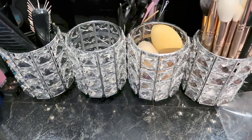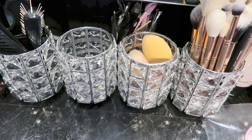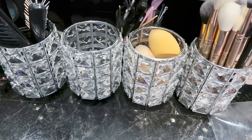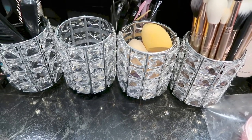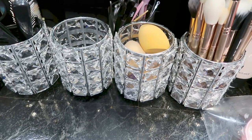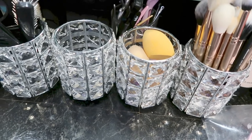But anyway, y'all. Okay, your girl been busy. Y'all, I have actually folded my laundry, hung up my clothes that need to be hung up, put them up. I've set these out on my vanity here. And I know I haven't really been on camera today, but y'all, I've been busy. And I look a hot mess, I think.